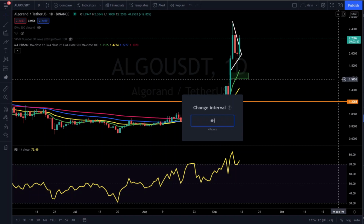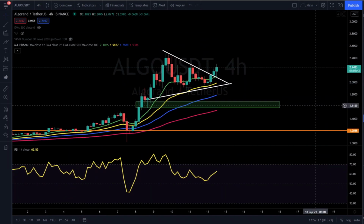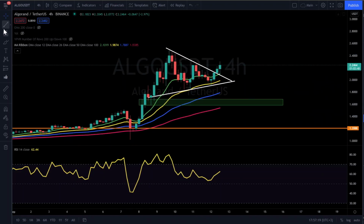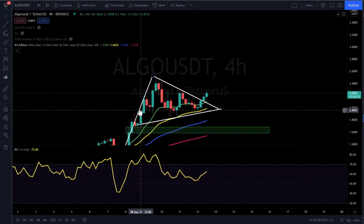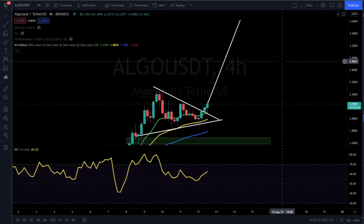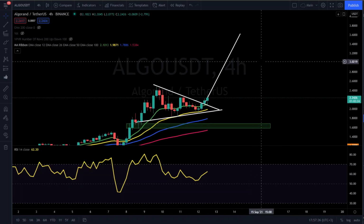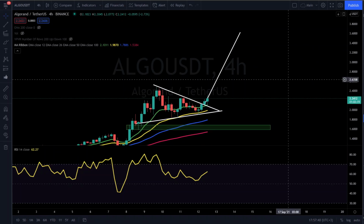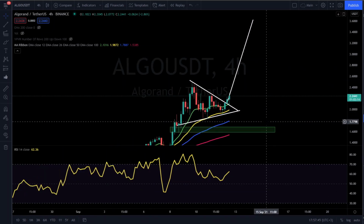Let's go on the 4 hour and let's take a look at our target. So this is interesting. We have this pennant and we take a measure of the flagpole, move the flagpole to where we broke out, and we can see that we are looking at $3.60. Imagine a $3.60 Algorand. I think that would be really amazing.